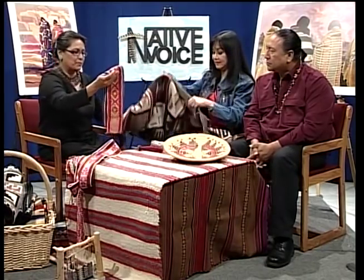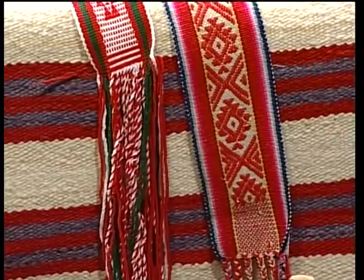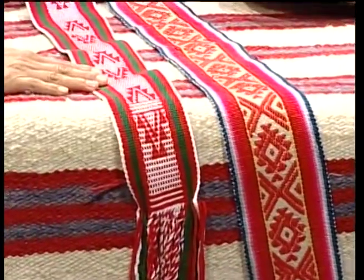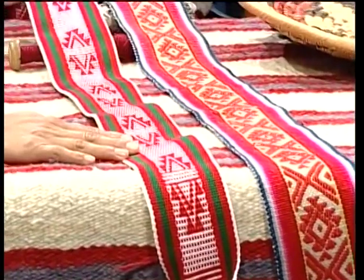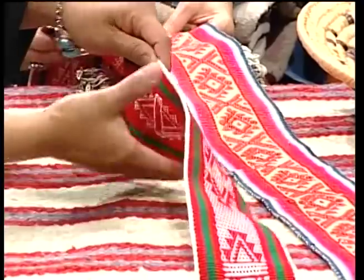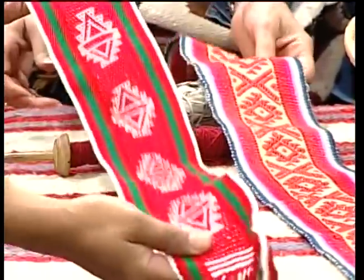This is from Peru. This is an example of their sash belts from Peru. And then this is an example of a Navajo sash belt. I just thought it was so interesting how we have things so similar. I thought it was so beautiful to see the two different styles of two different cultures that are really, it's all the same. We're all just peoples. For sure.